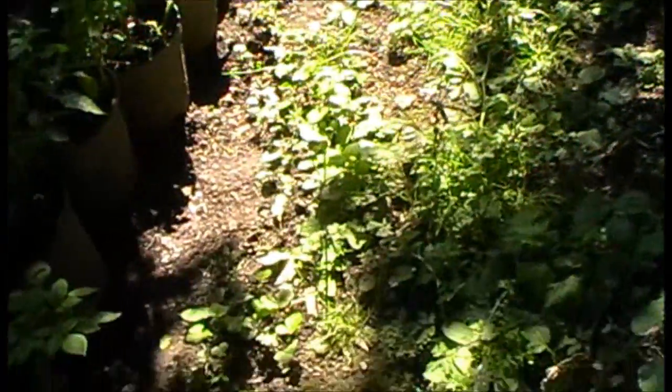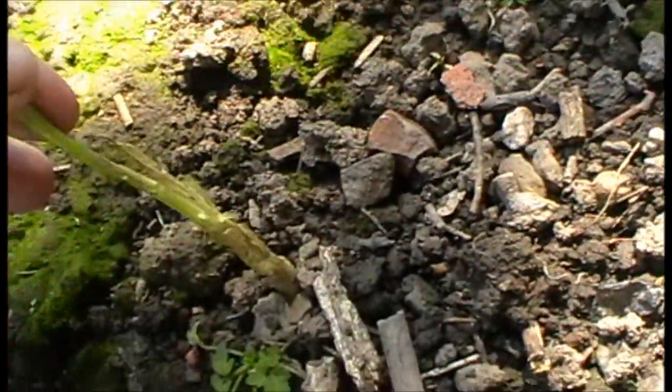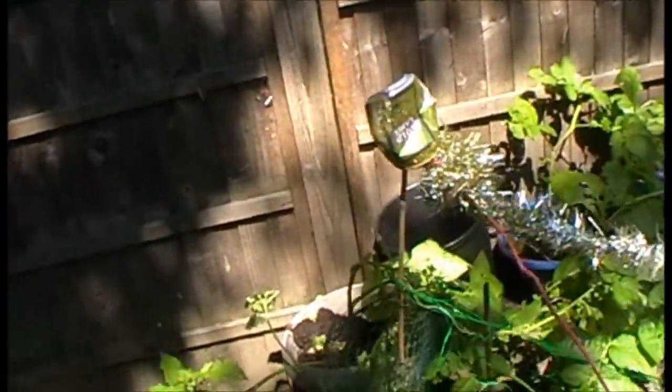And all this down here, I've given it up as a bad job. They're supposed to be onions. As you can see, absolutely nothing. The onions have done nothing. I've just let it go to waste. Not bothered with that. Some more potatoes in pots up there, and into my greenhouse.